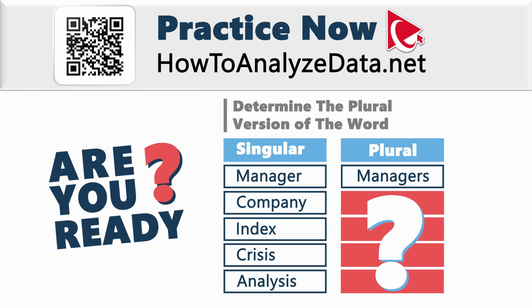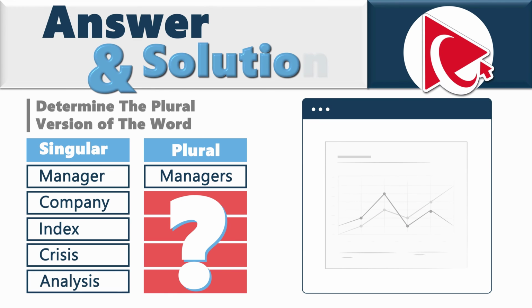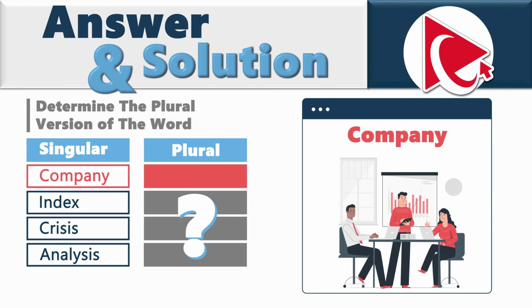Are you ready with your solution? I hope you are, so let's move forward and compare our versions of the answer. To better understand the plural versions of the words, let's start with the word's definition. Company is a legal entity formed by individuals or shareholders to engage in business activities. And the plural version for company is spelled as COMPANIES and is pronounced as companies.